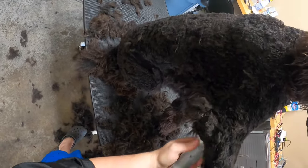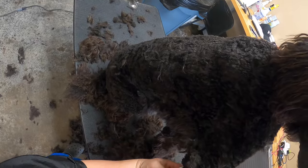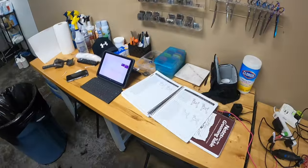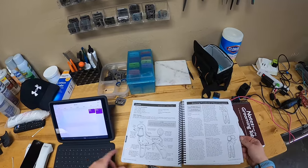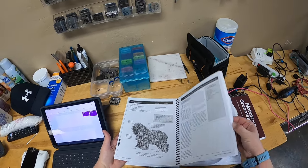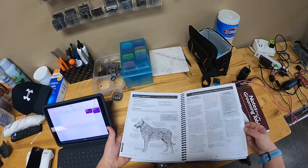But that book I have, I'll link it down below. Guys, the best grooming book if you're just starting. It's got all the clips. I'm going to have to get a 7 for that, or a 10. It's called Notes from the Grooming Table. It tells you exactly how to do everything.